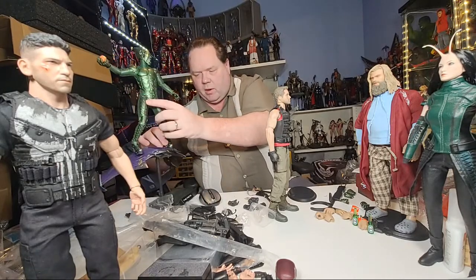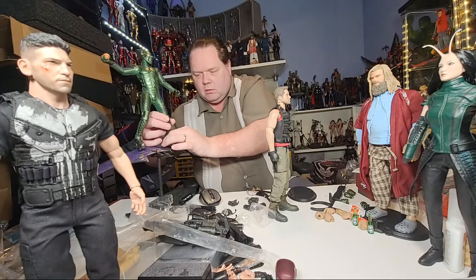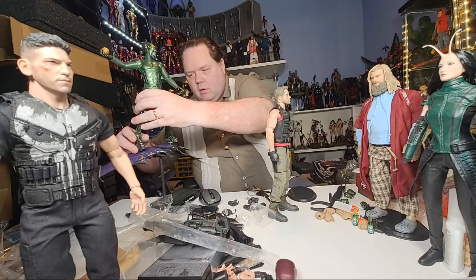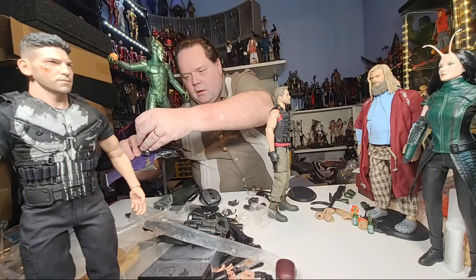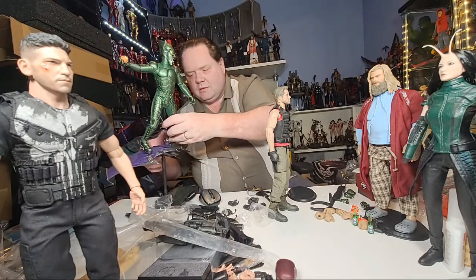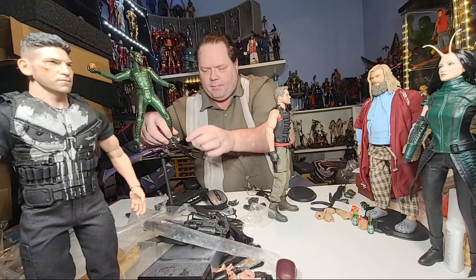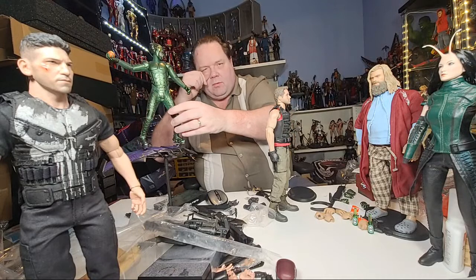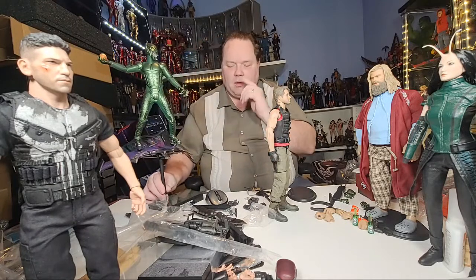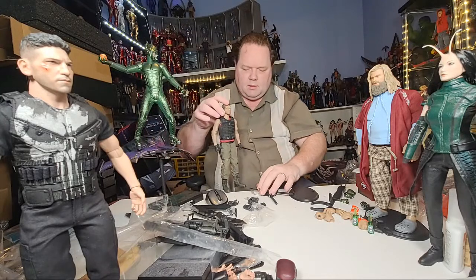And no, I don't believe for one second that Hot Toys will ever make one of these. Like Cable, they did make a Cable, or are planning on making a Cable, or taking pre-orders for a Cable. Come on. Come on, Norman, get with the program. So with Ned Leeds being in the Spider-Man universe, cinematic universe, whatever you want to call it, I'm looking forward to a Hobgoblin, right? That would be great.